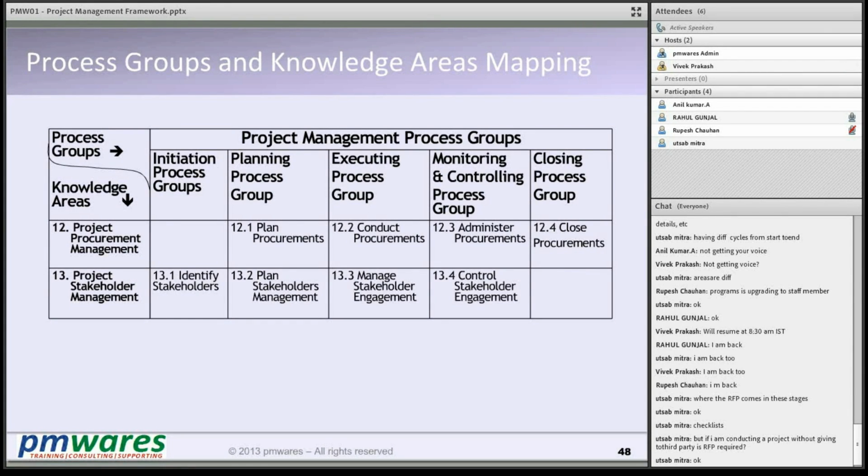So it starts from initiation, where I identify stakeholders, manage stakeholders, engage them, and control their engagement. And similarly, procurement management comes into the picture if you have to outsource something or take services from outside of the organization.